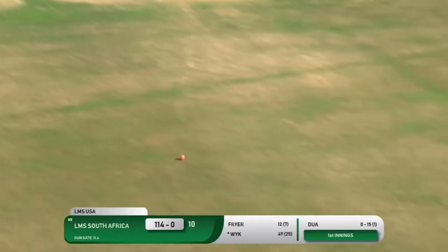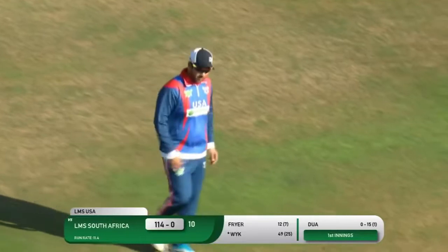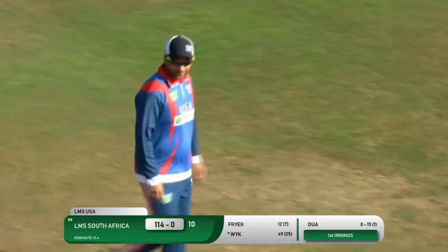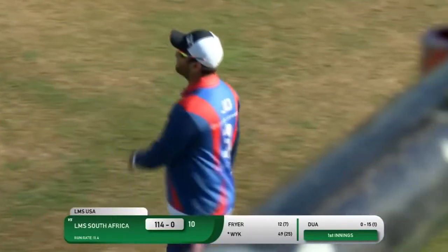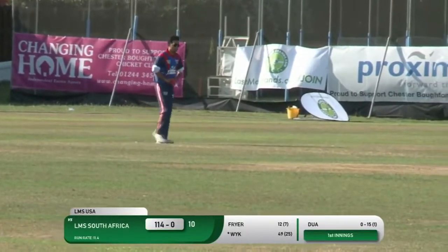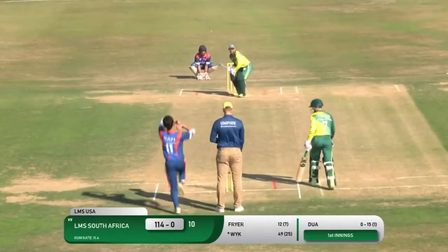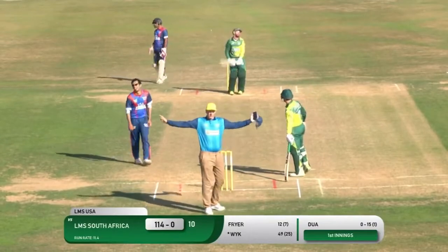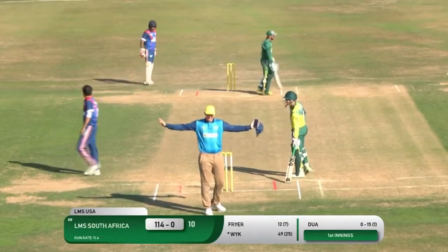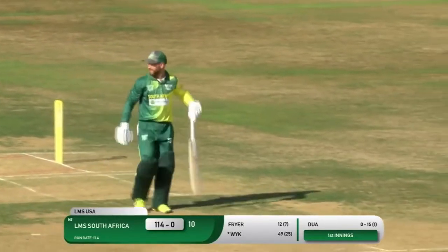Take the single down the ground there. Down to JD. I think Cam batted well against you guys in the warm-up game, but when he started off, he looked a bit scratchy and he was having a lot of inside edges, and I just saw him there again. Something wrong with his technique there that he's getting those early inside edges. I think maybe it's just the pace of the wicket here. Obviously, it doesn't quite come on like it does in South Africa.